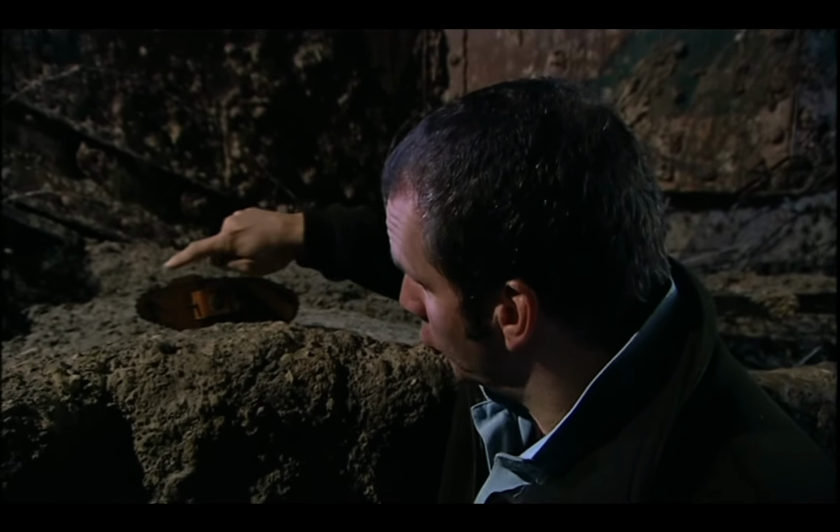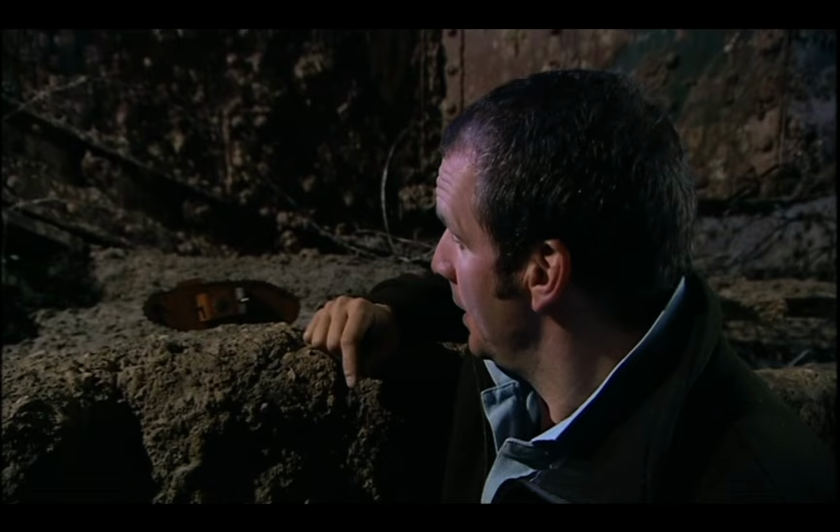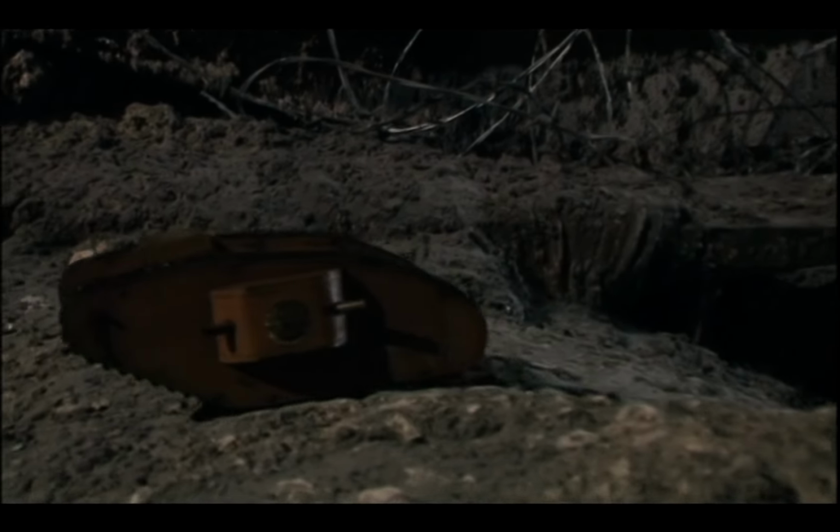They solved both problems with its successor. Long, all-round rhomboidal tracks gave it the ability to cross almost anything, even the widest, deepest trenches. And they gave it a new name, Mother.